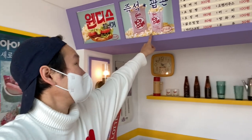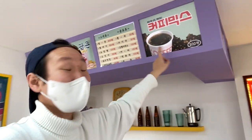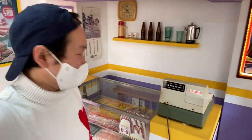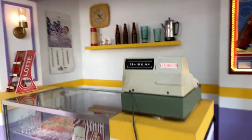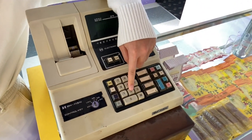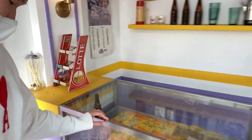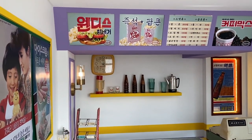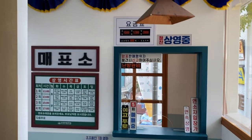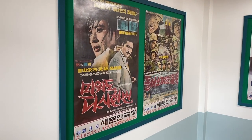It's too cool. You can see what the popcorn was like, or the meals was like for the movie theaters back then. I guess back then they were as obsessed with coffee as they are now too in Korea. This old cashier desk and all the snacks design laid out. Latte. It's awesome to just be able to be here and explore all this. This is the ticket office for the movie theater. And you can see all the vintage movie theater posters.